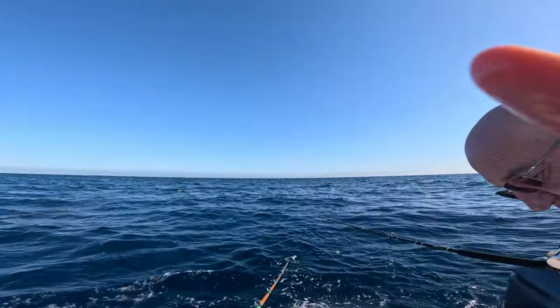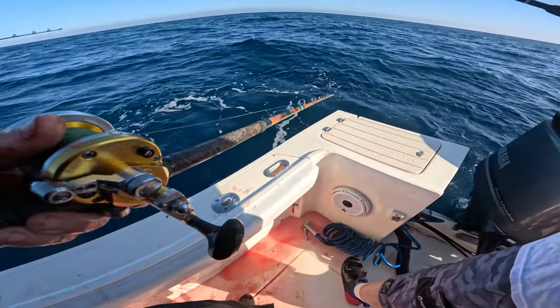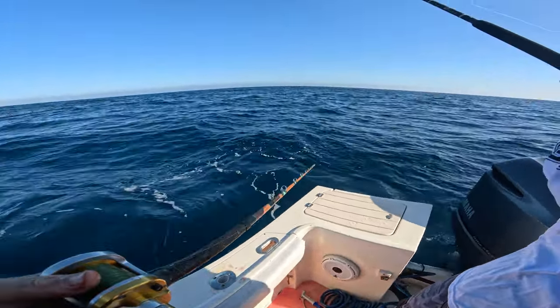We got auto flush on the deck. I want to get 10 yellow. We should get 30 or 40 yellowtail before we go. We get 5 per person. Oh, that's right. Dang, only 5.